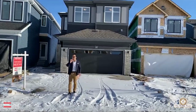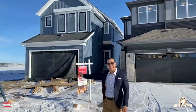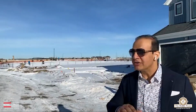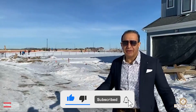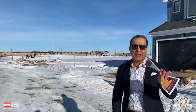Another thing I forgot to mention before we go inside: hey, look at that, that's a dog park! Isn't it nice? It's walking distance. If you have a pet, it's the best place to be. Look at that, it's nice weather today. It's a plus. This is the first time I've taken my winter jackets off and I'm wearing my blazer. That's the best feeling today. Hopefully you guys are also enjoying this nice weather.